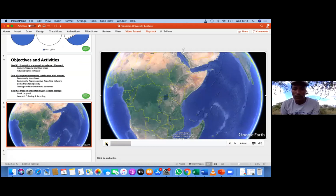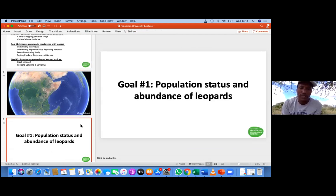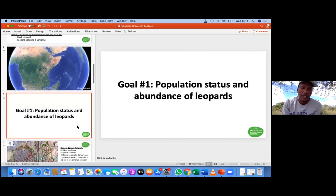This is the map that is supposed to show it, but I see it is not working because it brings up the particular location that we are in. Sorry about that. In our first study, a population study and the abundance of leopard, we wanted to understand that.